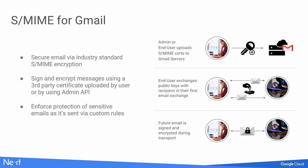Staying with Gmail, S/MIME encryption for Gmail. As you know, S/MIME is an industry standard way of encrypting email. What's special here is that we are allowing our customers to bring their own certificates to be able to do encryption using their own certificates. We're also providing an admin API to be able to do this at scale for large companies.